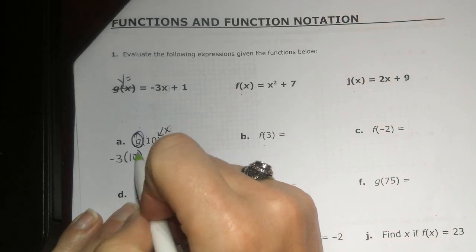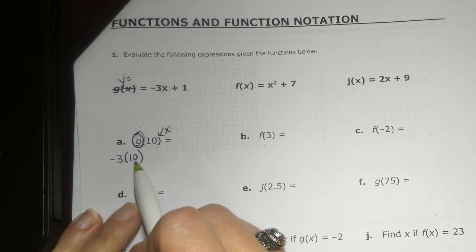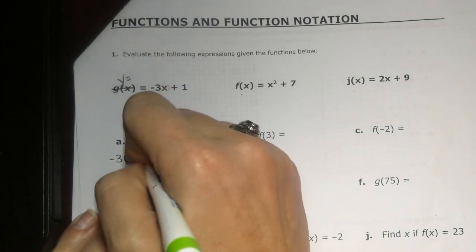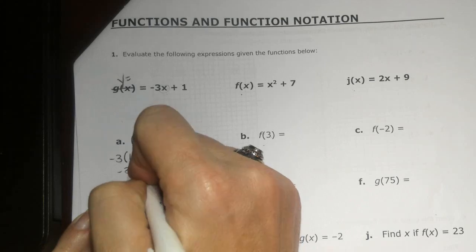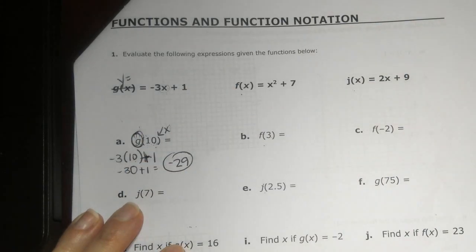This is g of 10, so we're just using the g of x function up here. Negative 3 times 10, because that's your x, plus 1. Solve that using PEMDAS. So we're going to say negative 3 times 10 is negative 30, plus 1 is negative 29. That is your answer.